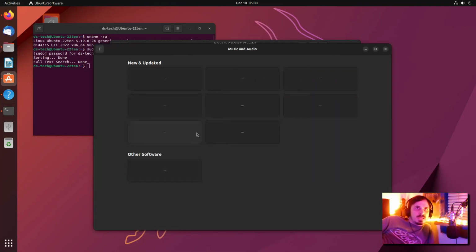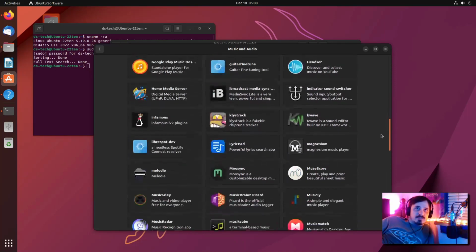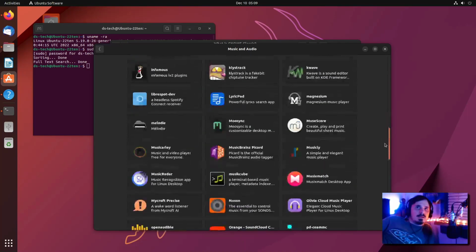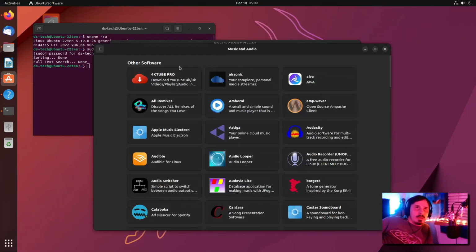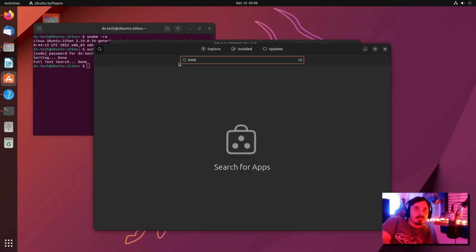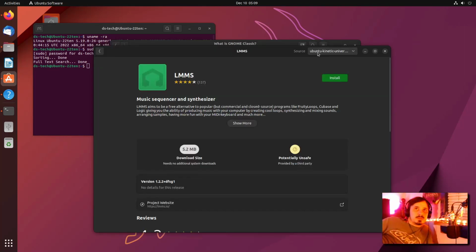Let's go to music and audio here. See, we've got new and updated and other software. For whatever reason, new and updated disappears every time, and you're just left with the other software. I noticed the list here was kind of limited. For instance, LMMS is not listed here. However, if I do a search for LMMS, it is there. It doesn't show up in that list.